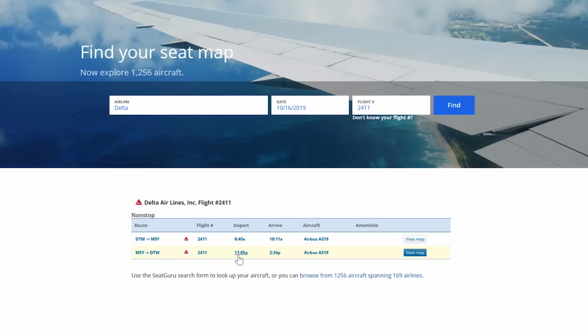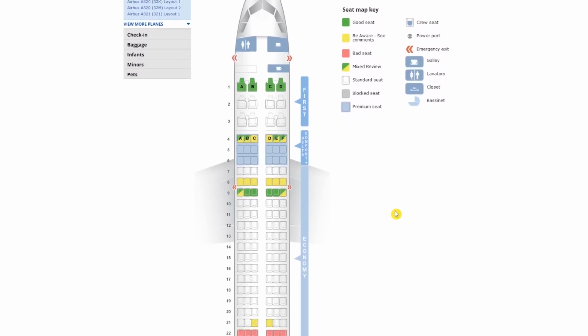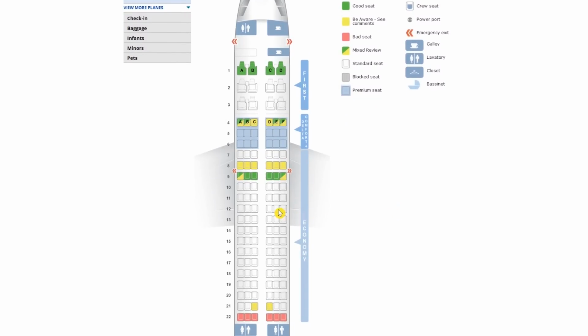Pick your departure time listed below. Using the key map, you can find the good and bad seats. I can tell you from personal experience, almost all of the standard seats in white are also bad. And I'm guessing it won't be long before the airlines remove all of the seats and make their flights standing room only.